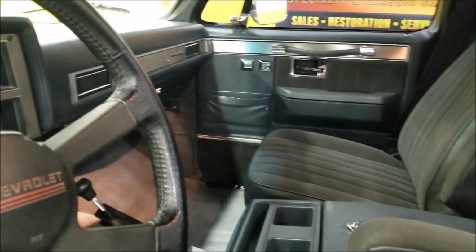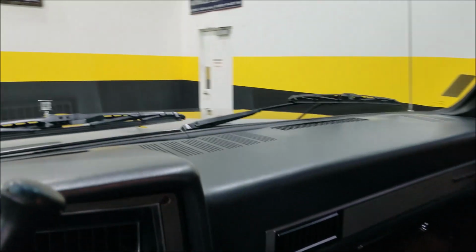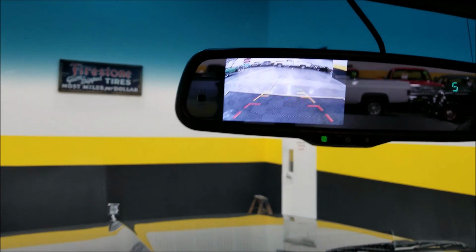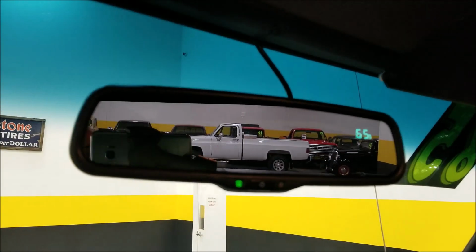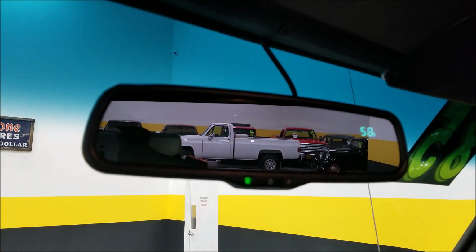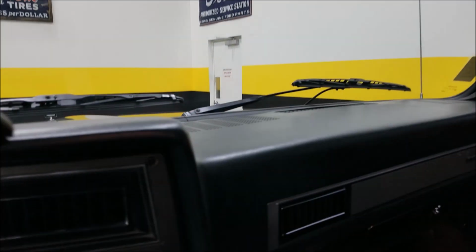Like I said, the rearview mirror camera, I might as well show you over here. Show you how this works. Click it into reverse, and that comes on right there, so you can see for backing up. Put it back into drive, rearview mirror goes back. All right.